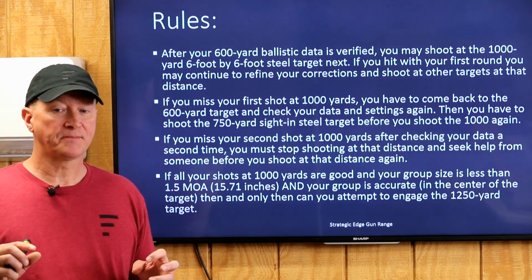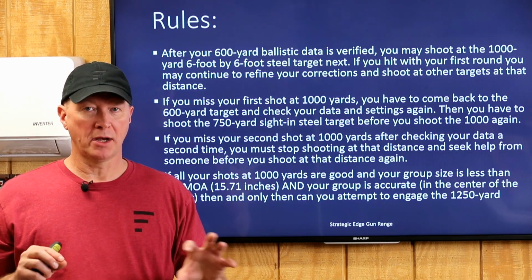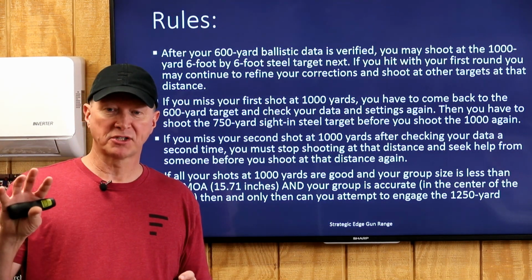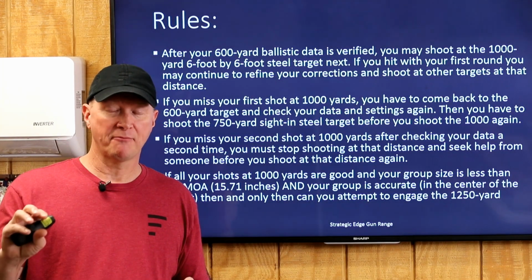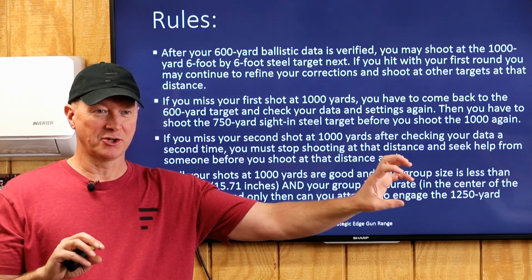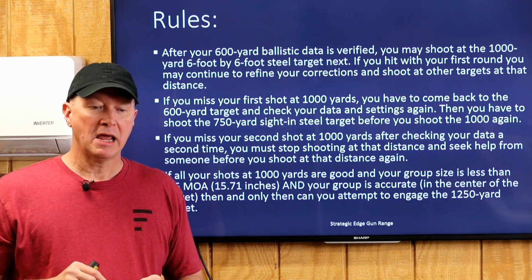Matter of fact, most of our tournaments are won not based on the longest shots. They're won on those intermediate, those 600 and 750s, because that's where the match directors will throw in MOA or mil size. They'll throw smaller targets. For instance, they may throw a half minute of angle target at you at 600 and 750 yards, where they wouldn't throw a half minute of angle at 1,000. It'll just be a minute of angle there. So usually the targets are much smaller at that distance.